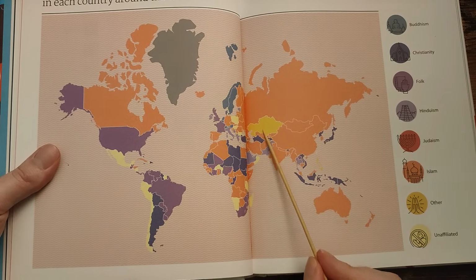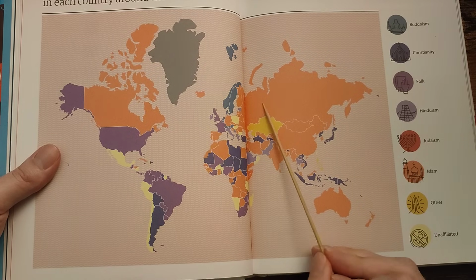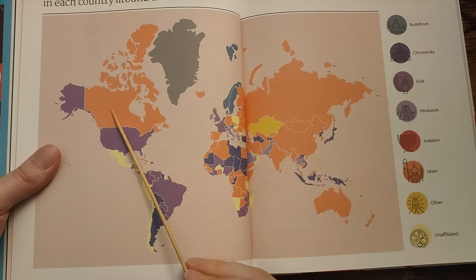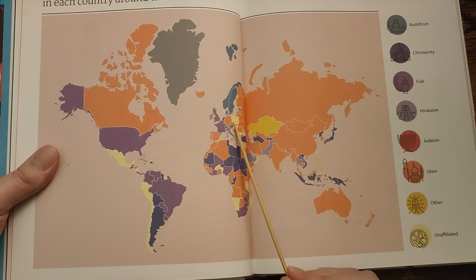And then other, Kazakhstan. Islam, the rest of the world, so Russia. Islam is the fastest growing religion, as is Canada, as is Australia and New Zealand, India, Iran, curiously, is the fastest growing even though it's a Muslim country. Spain and Portugal are Muslim as well, as Germany and Austria. Yeah, folk. That's a weird one.